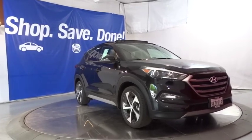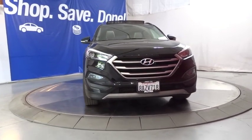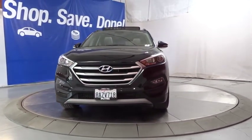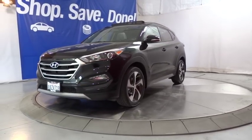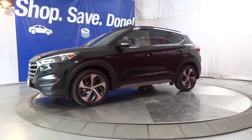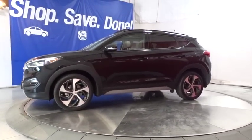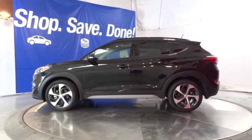2017 Hyundai Tucson. Boasting low noise and vibration levels and a smooth ride, the Tucson combines the rugged utility of an SUV with the maneuverability and refinement of a car. With its spacious interior, small never felt so big. This vehicle has less than 15,000 miles. Here are some of this vehicle's great options.